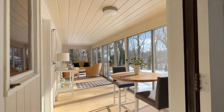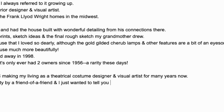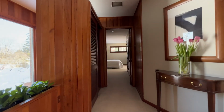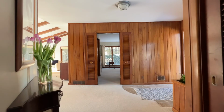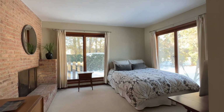I was forwarded the Zillow listing of the property by a friend of a friend, and I just wanted to tell you how much it warmed my heart to see my grandparents' home with basically all its original woodwork and features intact. In a perfect world, I would snatch that house up as a rare example of mid-20th century architecture and then refinish all the original wood features.